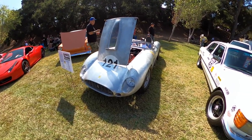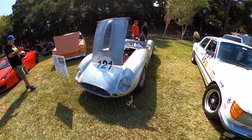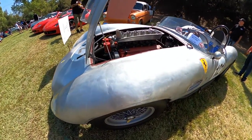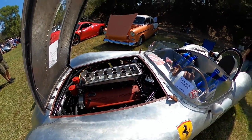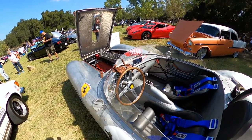Now another one of my favorites has to be this Ferrari 250 Testarossa. Now the chassis of it was found in Italy somewhere, and they redid the bodywork, redid the engine, and brought it back to life. And what I love about it as well, they never painted it. You can see all the little imperfections in the paint, and it's just so gorgeous to look at. And that Ferrari V12, nothing like it. Interior, bare to the bones on this, but I love that wood steering wheel. Gorgeous car.